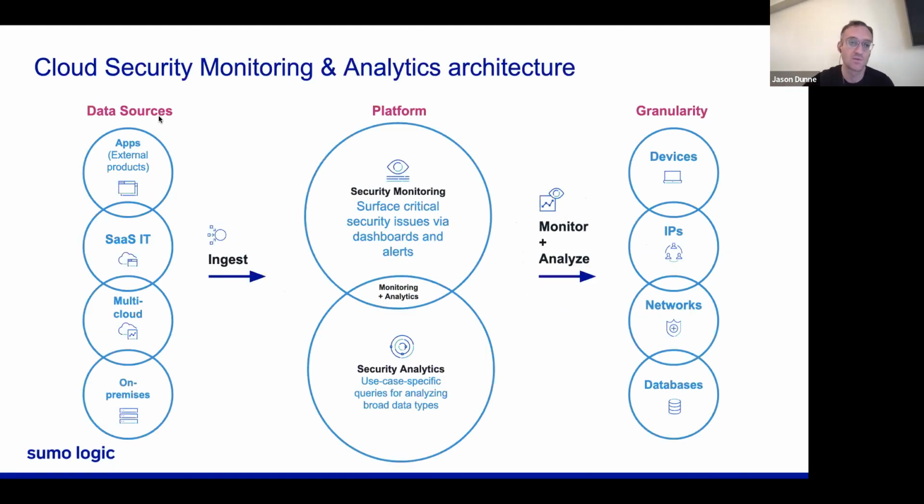And as I mentioned, we look at some of the broader data source categories of on-premise, multi-cloud, internal SaaS IT, such as Zoom, for example, or external apps that you're building for your customers. And then really being able to ingest all of that data and ask, how do we perform the best security monitoring to have that broader overview, which we'll look at in a couple of dashboards as examples. And then security analytics, getting a lot more granular and use case specific at the query level, and actually tuning into that needle in the haystack that you really want to focus on.